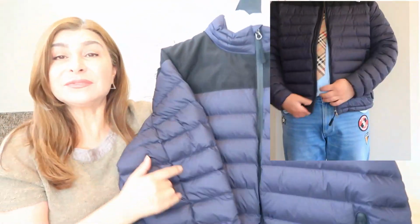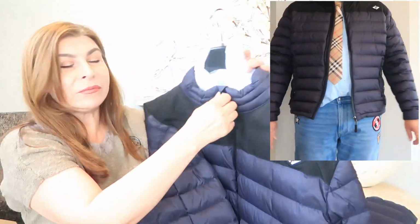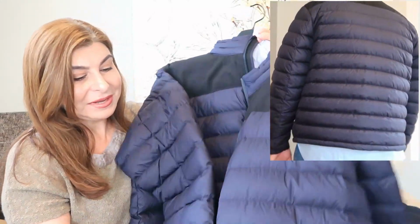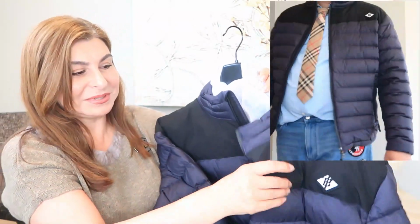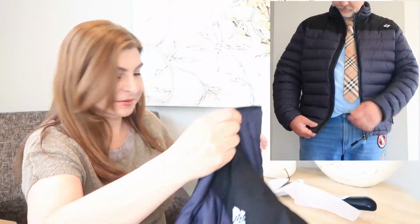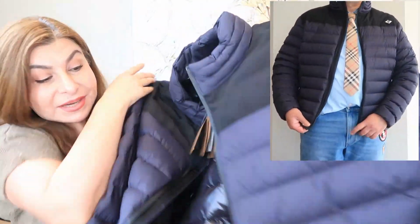And it's very light, but very, very warm. I wouldn't say it's for winter, definitely not Canadian winter. Winter time, my husband wears Canada Goose because it's really, really cold in Canada. So let me show you, and that's how it looks inside.